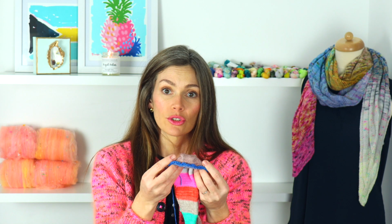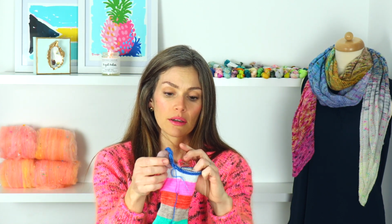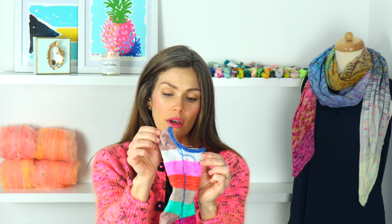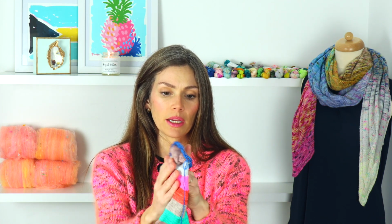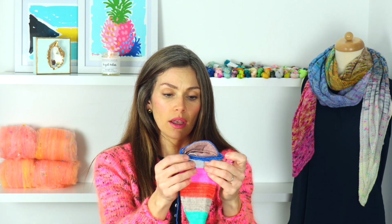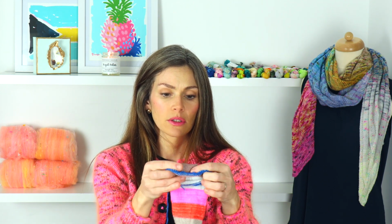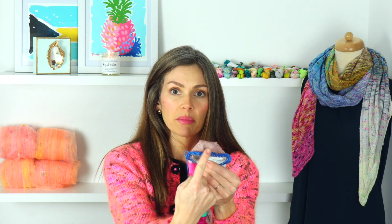It's amazing. So what I do to finish this sock, I will take the end of the sock and I will fold it in half the other way. So this would be the top of my foot right here, and this would be the sole of my foot. And I fold this over, and so here you see the top of my toe.